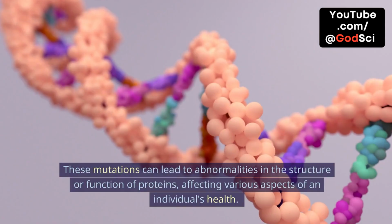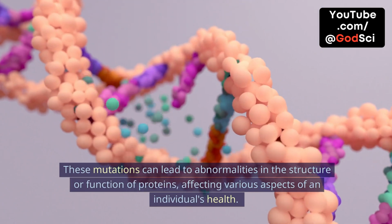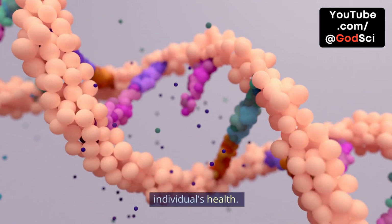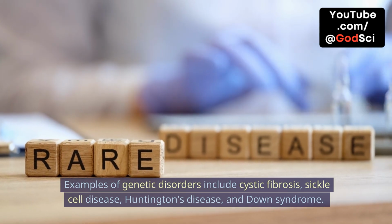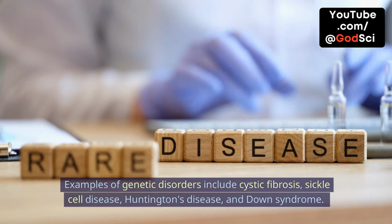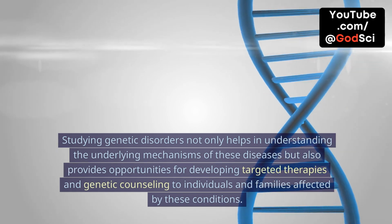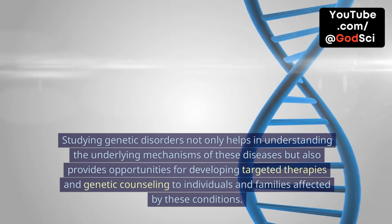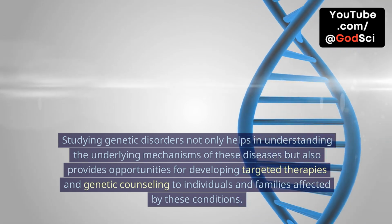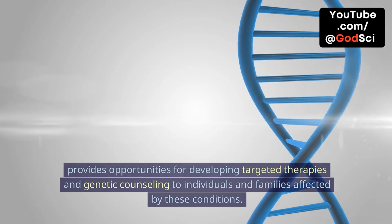7. Genetic disorders. Genetic disorders are conditions caused by changes or mutations in one or more genes. These mutations can lead to abnormalities in the structure or function of proteins, affecting various aspects of an individual's health. Examples of genetic disorders include cystic fibrosis, sickle cell disease, Huntington's disease, and Down syndrome. Studying genetic disorders not only helps in understanding the underlying mechanisms of these diseases but also provides opportunities for developing targeted therapies and genetic counseling to individuals and families affected by these conditions.